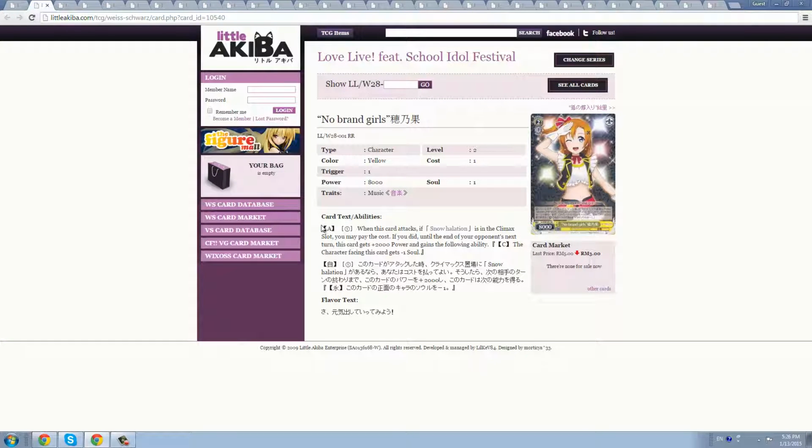And also, how we're going to do this set review is first I'm going to explain all the double R's, the good ones, the bad ones, because the double R's, as I'm sure you all know, are the highest rarity that you can get. They're usually the best cards and usually the main reason why you want to invest in a booster. So I'm gonna talk about all the double R's first, and then I'm gonna talk about the worthwhile R's, commons, and uncommons in the set. Not going to talk about all the cards in the set, because if I did, it would just take far too long, and that's not really necessary.